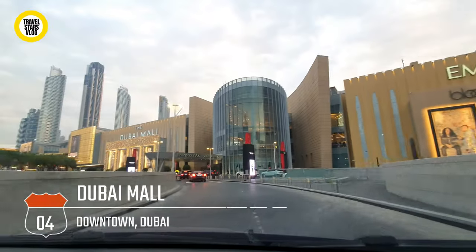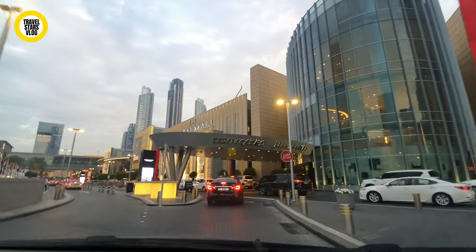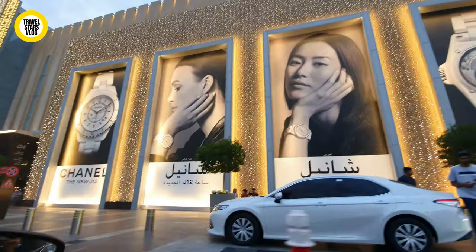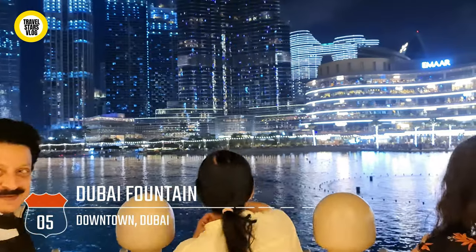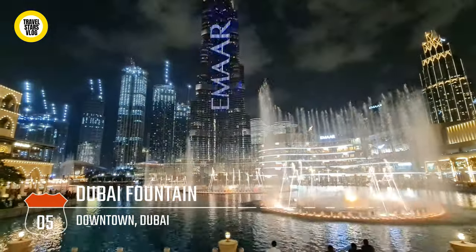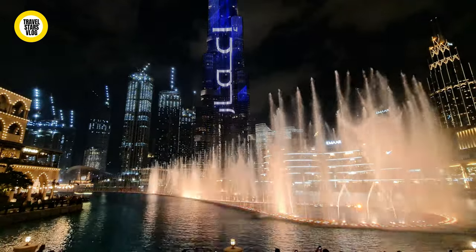Number 4. Dubai Mall. It is the world's largest shopping mall, having retail floor of 5.02 lakh square meter with more than 1,200 shops. Number 5. Dubai Fountain. It's a choreographed fountain system located on the 30-acre man-made Burj Khalifa Lake at the center of downtown Dubai.